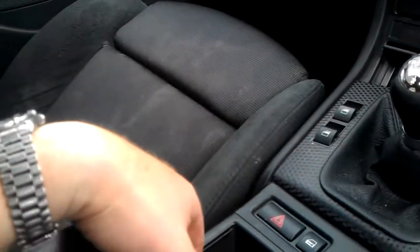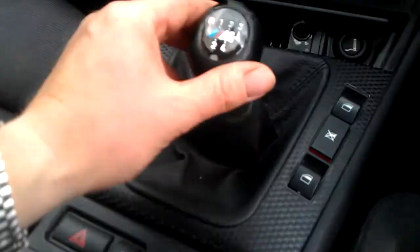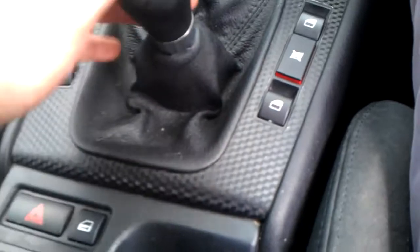It looks like it's got auto wipers and an auto dipping rear view mirror. It's got cruise control, which works. It's got air conditioning, which blows nice and cold. You can hear the compressor click in and it blows nice and cold. The gear knob's seen a little bit of wear as well. All the electric windows work. That little flap won't stay shut, but that one does.